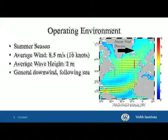In terms of operating environment, average wind speed in the North Atlantic is about 8.5 meters per second. Average wave height is about 2 meters. If you're traveling from west to east in the summer, that's generally a downwind following sea. However, if you consider a 2-meter vessel and a 2-meter average wave height, you're basically encountering a rogue wave every wave, which is hard to design for.